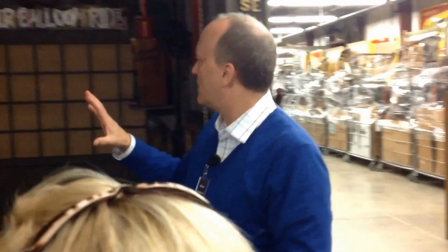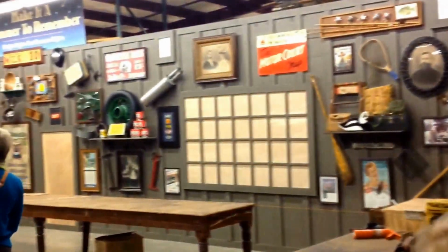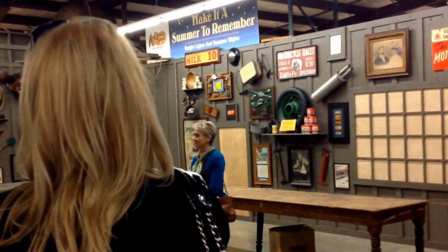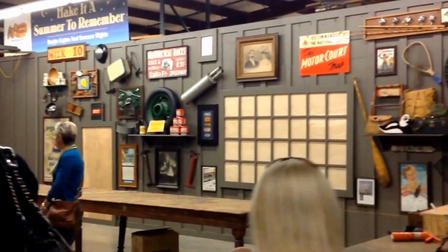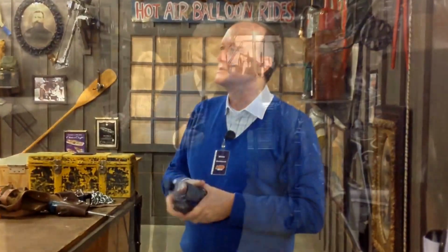But this one is already mocked up. You can see we have faked-in windows here and a fake door so that they can set it all up and organize what they're going to do. Then they'll take pictures of this so that when they get to the new store or the store that's being redone, they can have the design already laid out like a template, and they can pop it into place and install it.